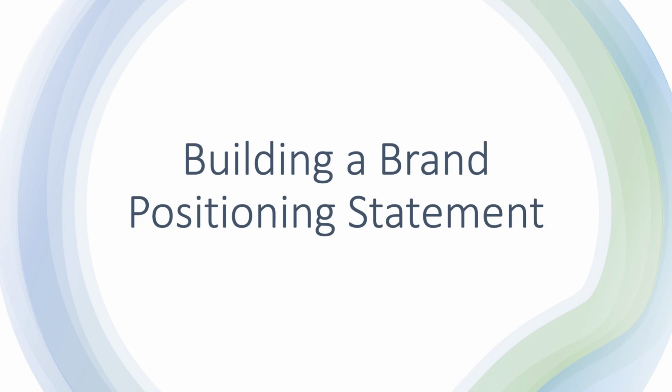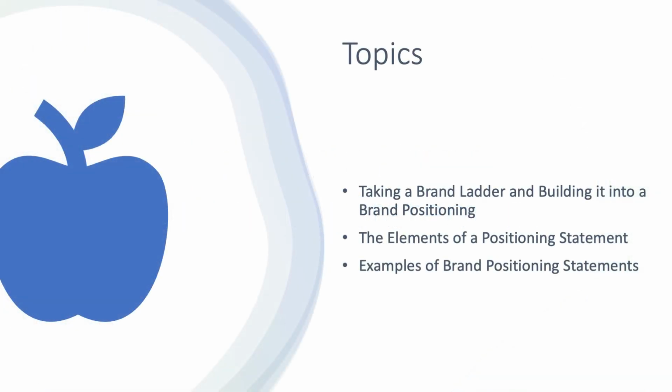The positioning statement is then a key part of the briefing document, which is given to the creative team as a blueprint for the campaign they will develop. So let's get started.